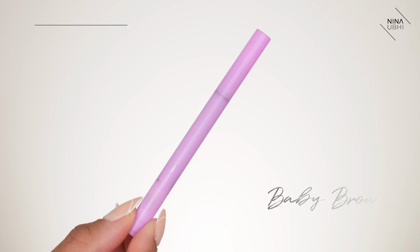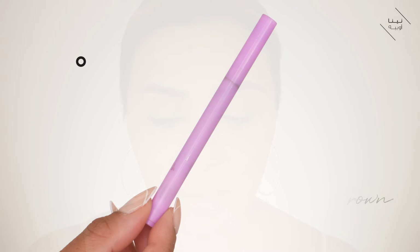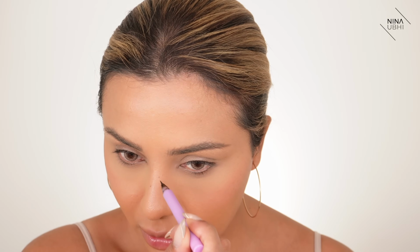Lastly, this is my Lime Crime bushy brow pen, and this is in, I think, baby brown. And I'm just literally gonna do a couple of little specks where I've already got some sunspots or whatever you want to call them.